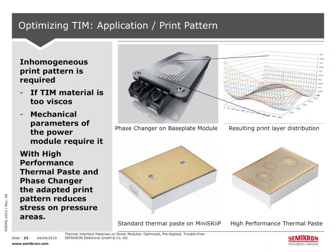Let's have a look at the picture on the right. The red dotted line shows the pressure areas of this module. So around the housing and around the screw holes, the module will be pushed down to the heatsink. On these areas, the paste will be squeezed away anyway. That's why we apply less material here. The target is to reduce the mechanical stress during assembly.